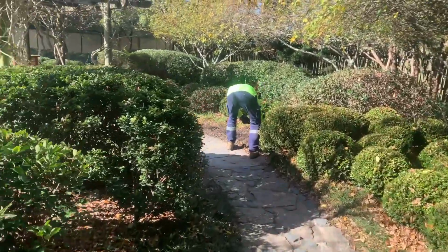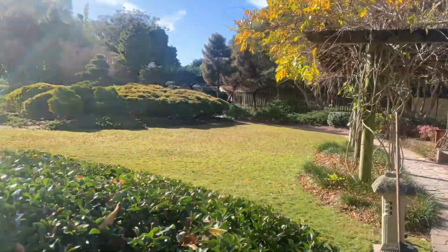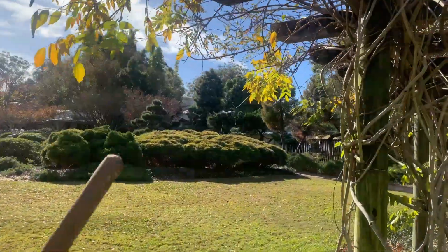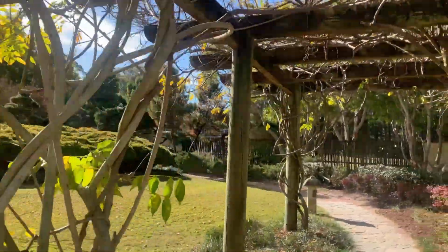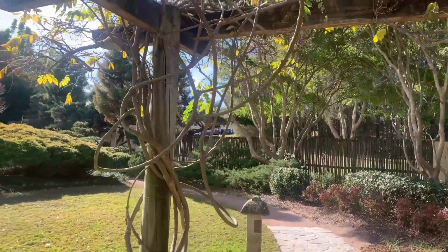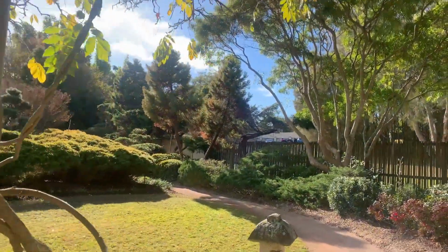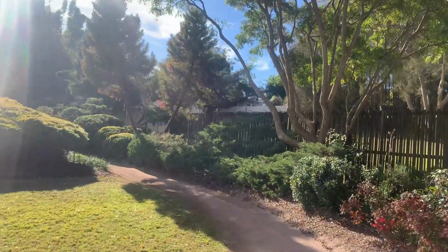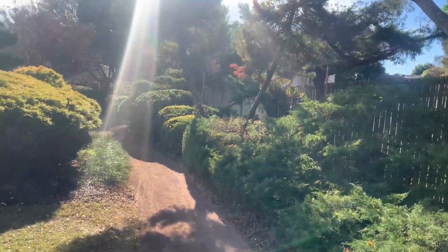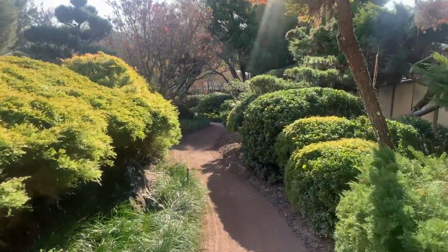Okay, so we follow this meandering path and we come to the Wisteria Walk, which would obviously be at its best in spring. It must look beautiful. It's quite an established vibe. And then as we come around this side of the garden, we'll come to a grassy area. On red again, so let's keep moving.